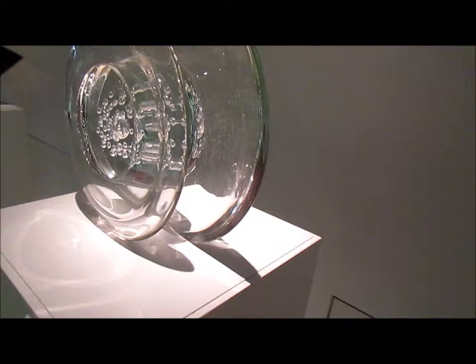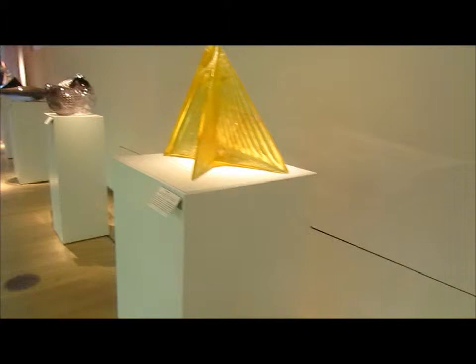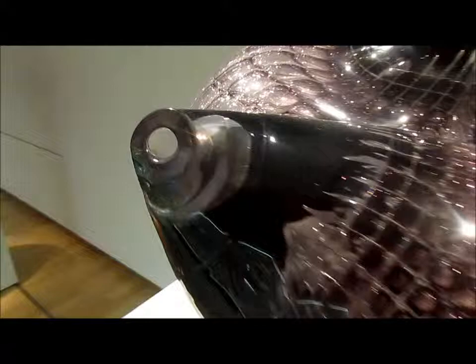Venetian glass. That's interesting. And here are some colors. Oh, and I've seen this artist before. Jörg Zimmermann. Very cool. Very cool indeed. All the layers.